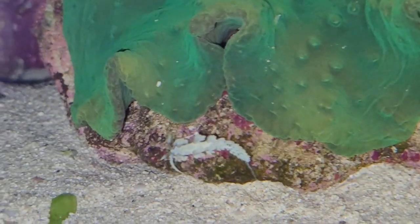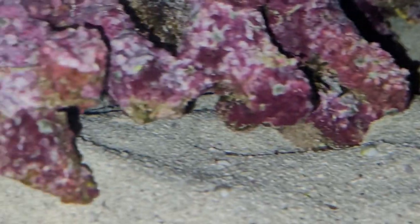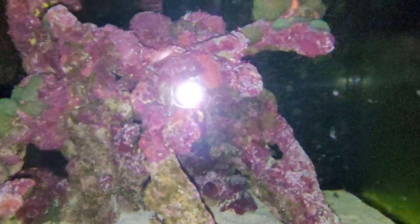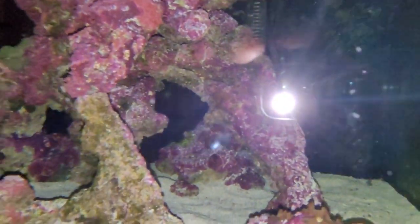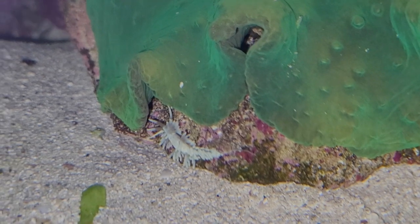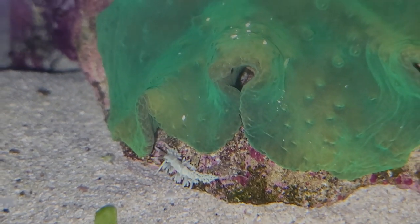That's much bigger than what it was when I put them in. I noticed another one down here somewhere. Where was it? Oh, there. Can't see any more at the moment. But I tell you what, there isn't any Aiptasia that I can see. So, extremely happy with that. But yeah, look at that guy down there. And he's a good size.